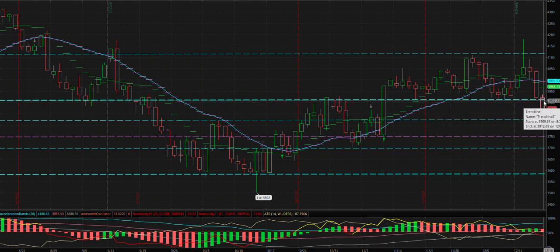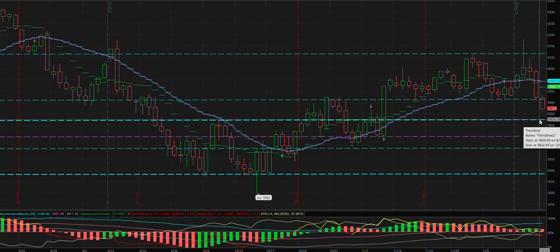Now this level has broken. This is a key level of 3913, which held for a very long time. Now we have broken it. We have closed below it. We have closed almost a percent below that. And now we have a minor support at 3822.